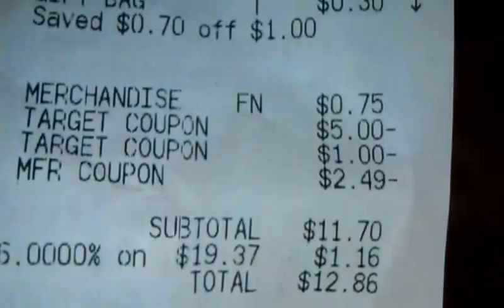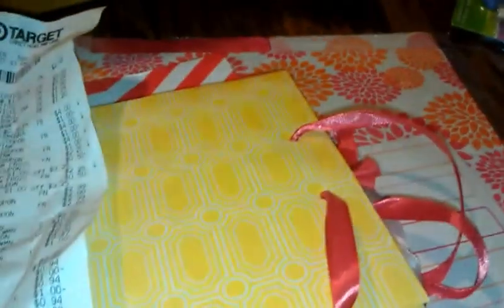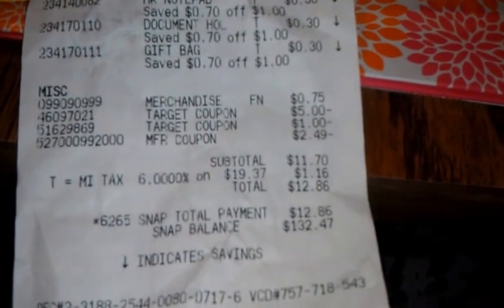I think I had like $5 in overage for the razors. So, out of pocket, since I used my EBT card, was $12.86. So the overage paid for like the gift bags, the stuff that I really didn't have coupons for, and it paid for that. So the EBT card just took the whole $12.86. That included tax, so I didn't have to pay nothing out of pocket for that.